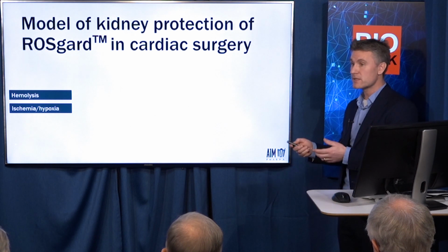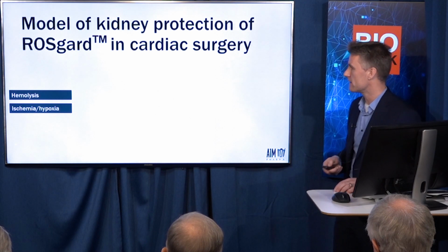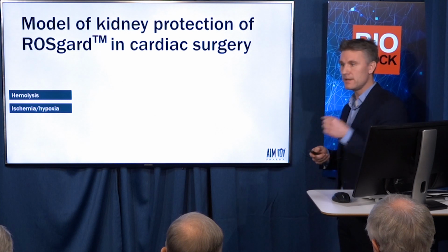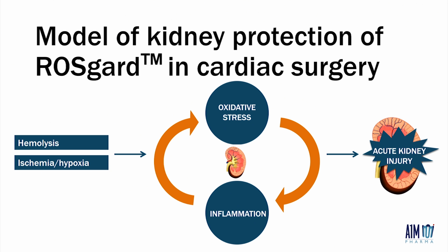We also know that during this procedure, in conjunction with the use of a heart-lung machine, but also during the surgery itself, we have repeated small events of ischemia and hypoxia leading to increased oxidative stress. So this means that we can measure this systemically, but also you precipitate this vicious circle within the kidney where you have increased oxidative stress that leads to an inflammatory process that feeds back and also increases the oxidative stress. And ultimately, the outcome may actually be acute kidney injury for a lot of these patients.